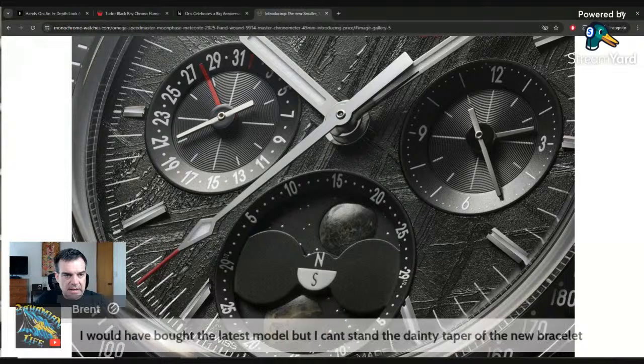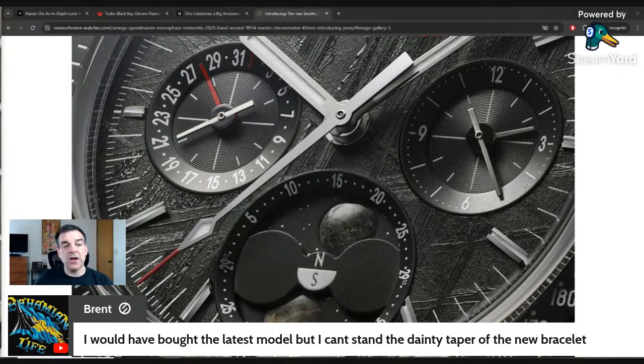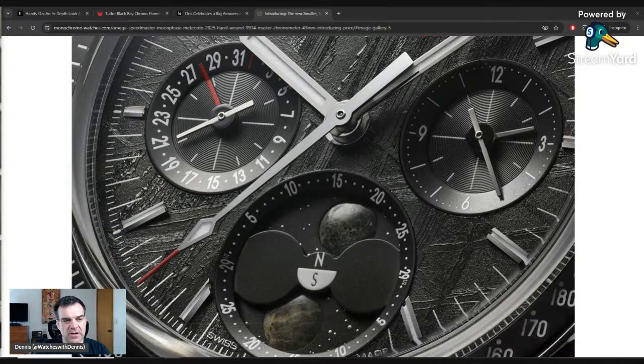Okay, let's see. Brent says, "I would have bought the latest model, but I can't stand the dainty taper of the new bracelet." Okay, interesting. I've seen a couple other people mention they don't like the aggressive taper that happens on those, and others, of course, are just really glad that Omega is tapering. My Speedmaster left in part because they didn't taper the bracelet at all, and the thing wore so heavy. I mean, the watch felt substantive. I missed that. It felt really substantive.